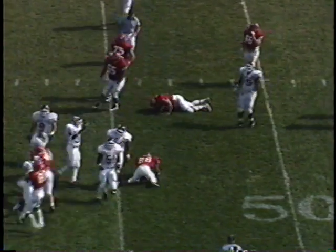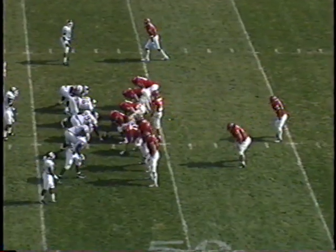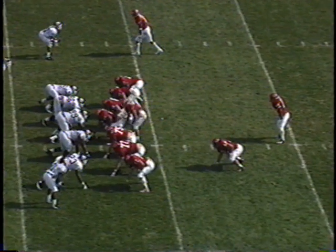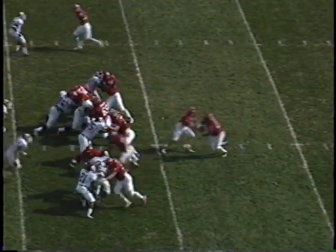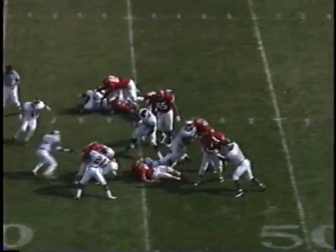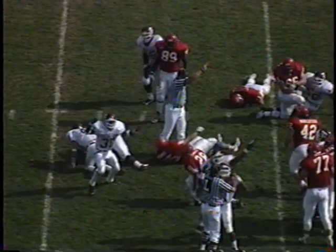Cuts it back inside at the 50. Trips as he hits the Aggie 49. Second down coming then. And they need about seven. Under center Doxson again. They're operating in Aggie territory. Here's the handoff to Davis in the backfield. He busts through. And did he fumble the ball? I think he fumbled, and Texas A&M has recovered.